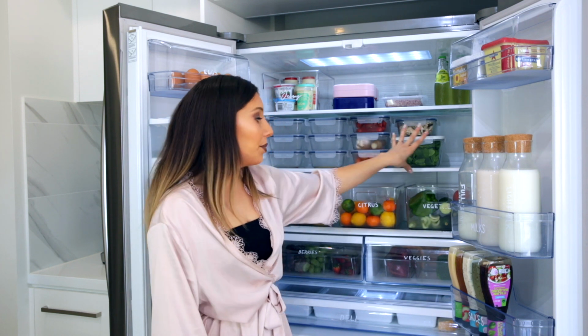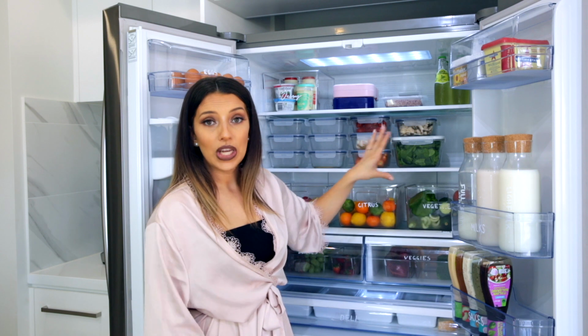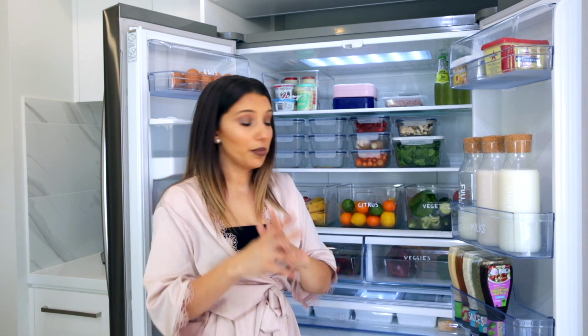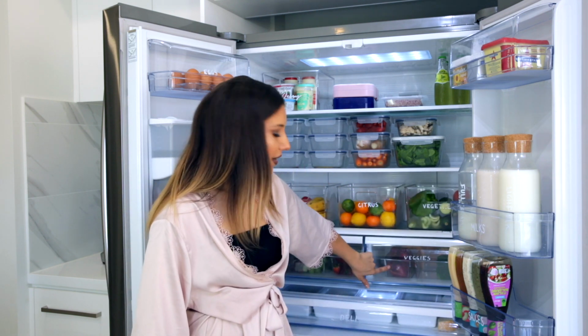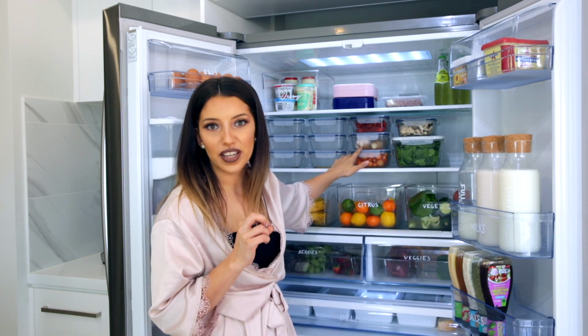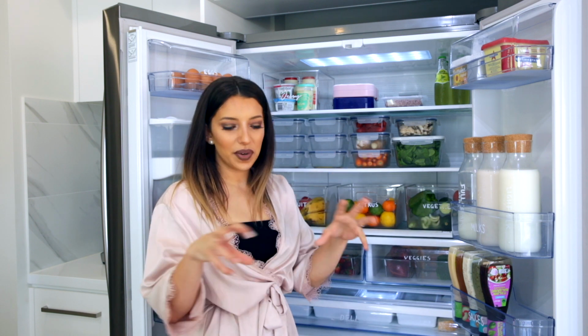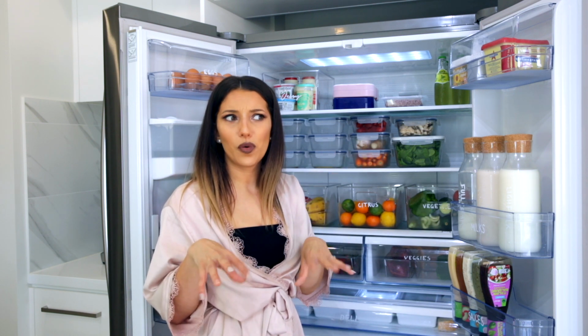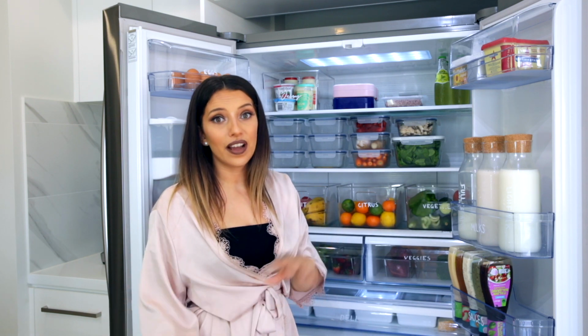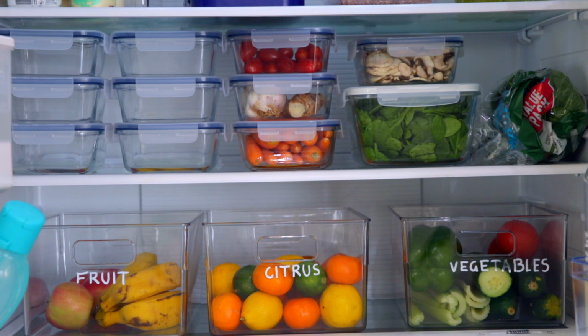And the reason why I've separated everything so much is because I find that when fruits and vegetables start to perspire and all of those juices run down into the bottom of your crisper drawers, down here, you get that yucky sticky residue. You get all of the skins that peel off from your onions and your garlics, and it just creates this yucky mess down the bottom that your vegetables and fruits are then sitting in, which makes them go off a lot faster. So by moving them into their own containers, you're just protecting them a little bit from the perspiration.